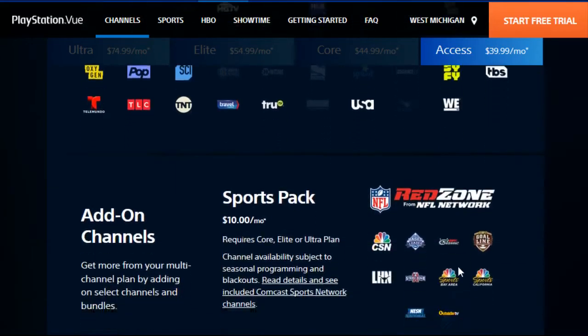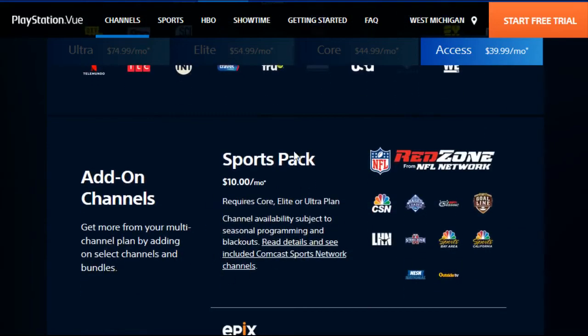And just to scroll down here, you can do an add-on of the sports package, but this is only going to be available if you have the core, elite, or ultra plan, and it's going to get you access to the NFL Red Zone, ESPN Goal Line, Bases Loaded, Outside TV, Longhorn Network.